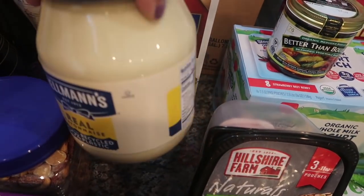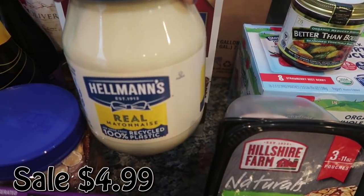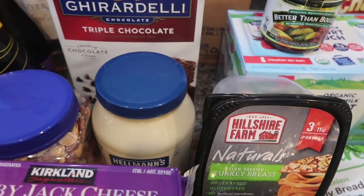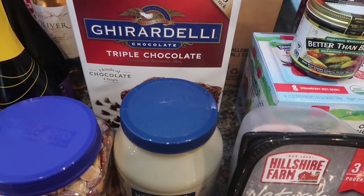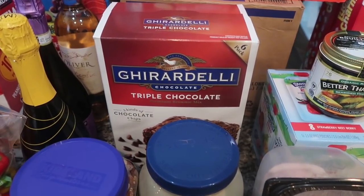I got some extra mayo. It was on sale. This is the Hellmann's Real Mayonnaise. I will not use any other mayo. I am ride or die for Hellmann's, and we use it for sandwiches, salads, dressings, a million different things. So I feel like we go through a lot when it's on sale. I love to stock up. So I grabbed that. I grabbed the 6-pack of the Ghirardelli chocolate brownies.